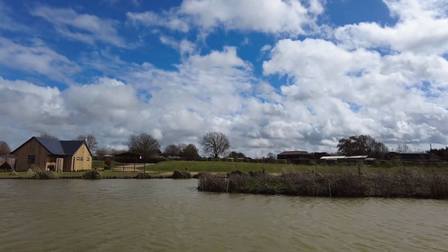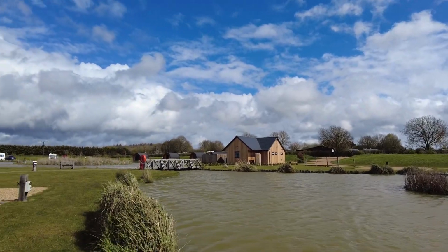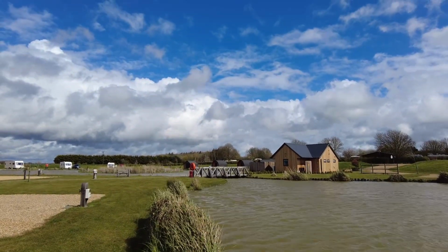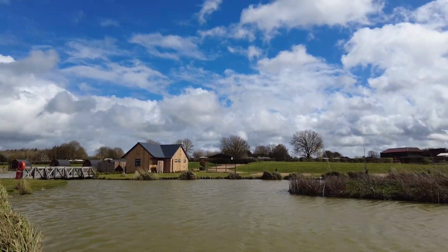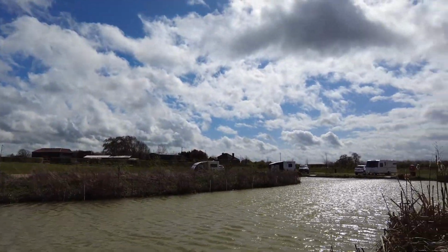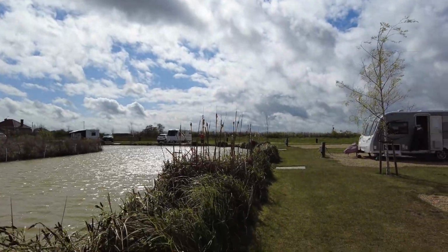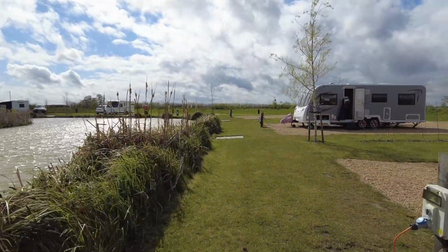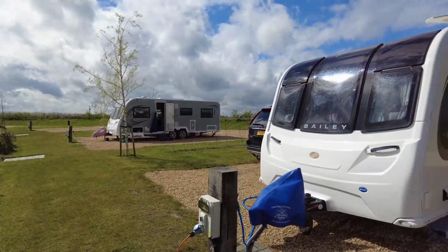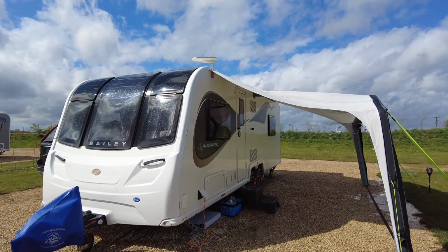So yeah, we didn't do it that way. But I just want to show you these views. I mean, this is the view from our pitch, and the facilities block just there on the left. There's a little island in the middle of the lake there. It's where the ducks and geese live. There's your complement of ducks, there's Canadian geese, I don't know what they're called, but normal geese as I call them, and a view all around the pitch.